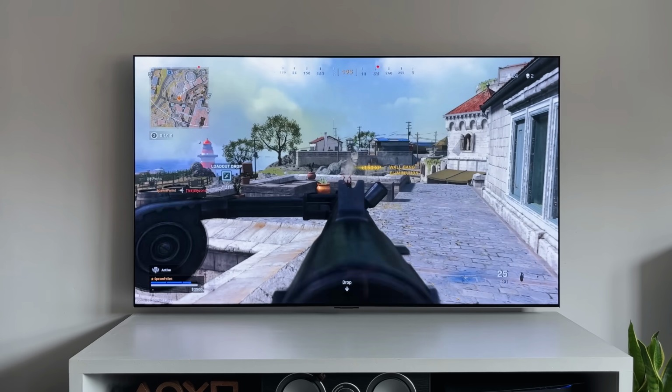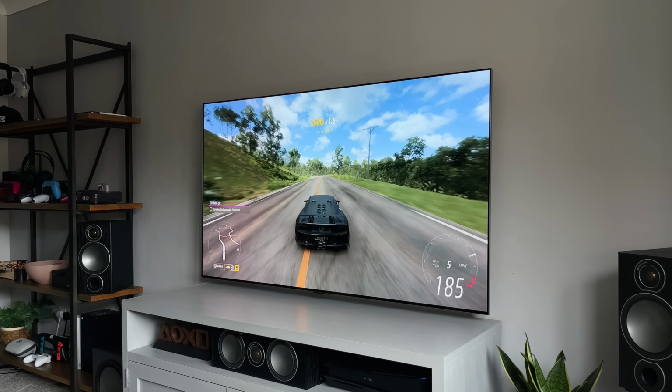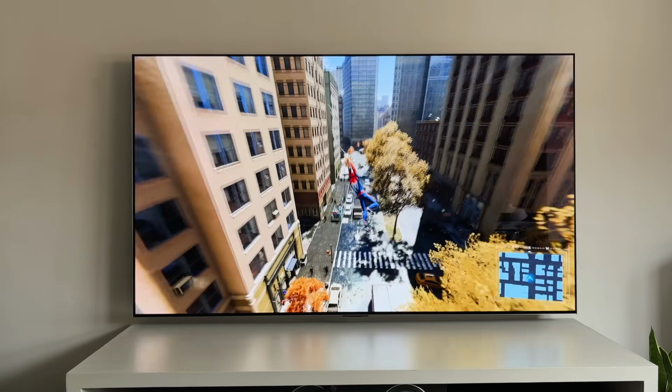Now every game, whether it's a fast-paced FPS or a story-driven game, just looks insane on the G2. That extra brightness really shows here. In fact, I had to dial it back a little bit just so I could record this. The motion handling is on par with what we've seen before. It's very good, especially for gaming.